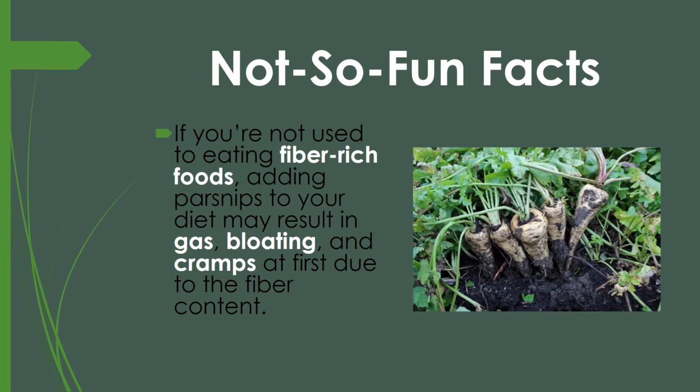Okay, more not so fun facts. Wow. If you're not used to eating fiber-rich foods, adding parsnips to your diet may result in gas, bloating, and cramps at first, due to their fiber content.